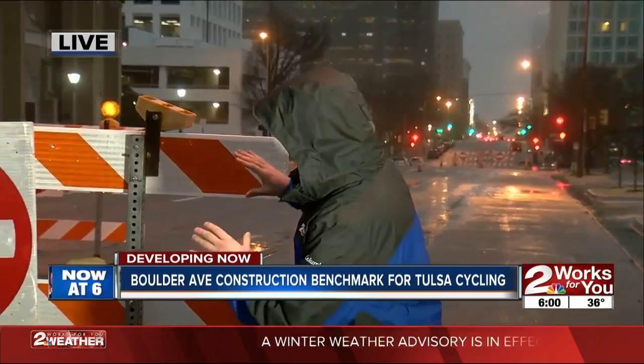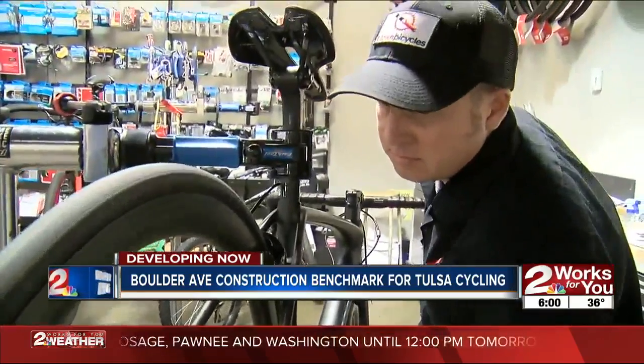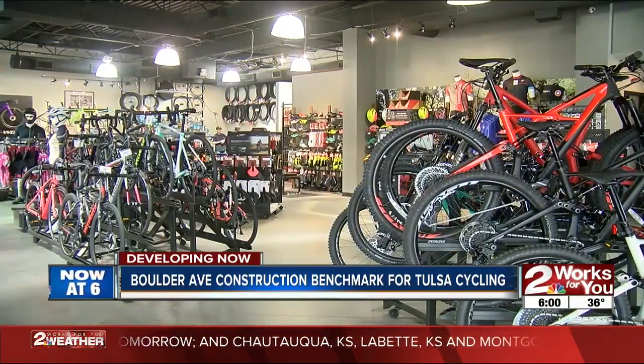Now, this is the beginning of a $4 million project turning Boulder Ave into a two-way street and adding bike lanes to the other side. For the cycling community, the construction is a benchmark. So I've been here in Tulsa since 2008, and I've watched the cycling community just explode.